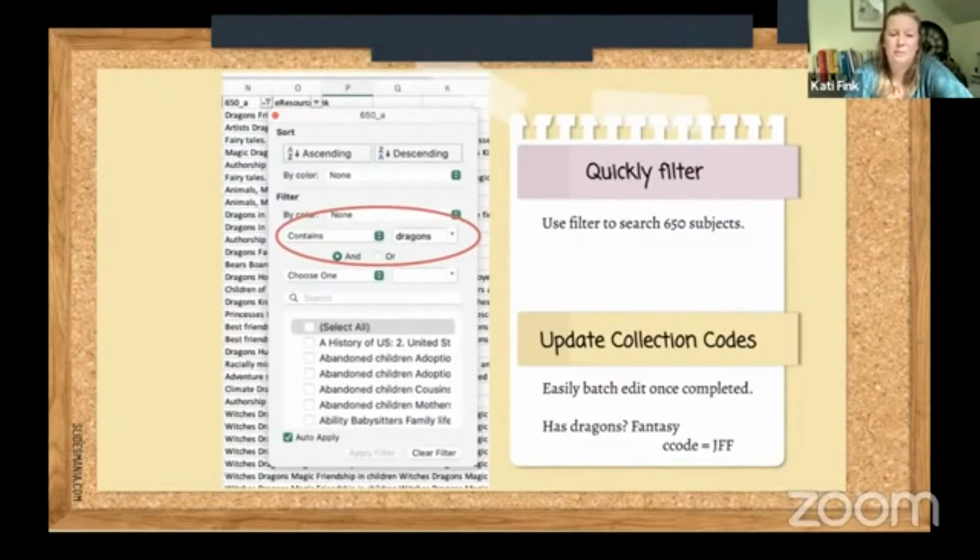This was easily done with batch edit. I could go in, pull the item numbers and then change that collection code within batch edit on Koha.